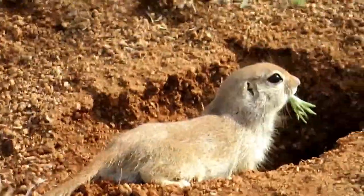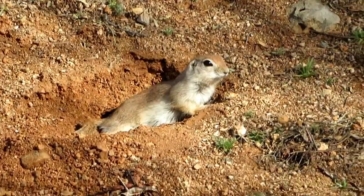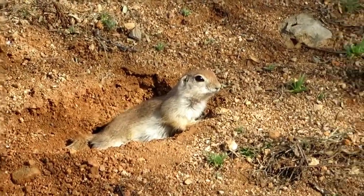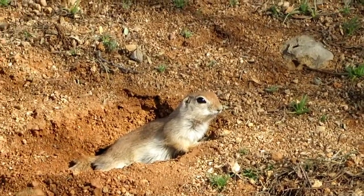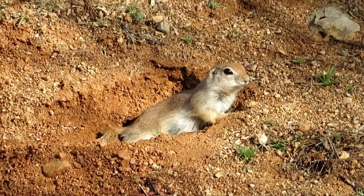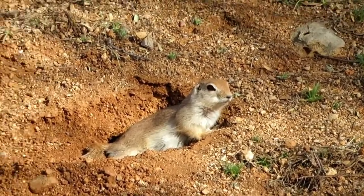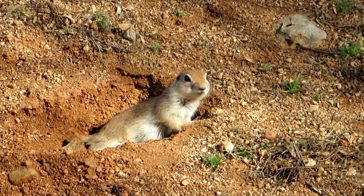Anyway, little ground squirrel out in the sun in Green Valley, Arizona. Sitting up like a prairie dog a little while ago.